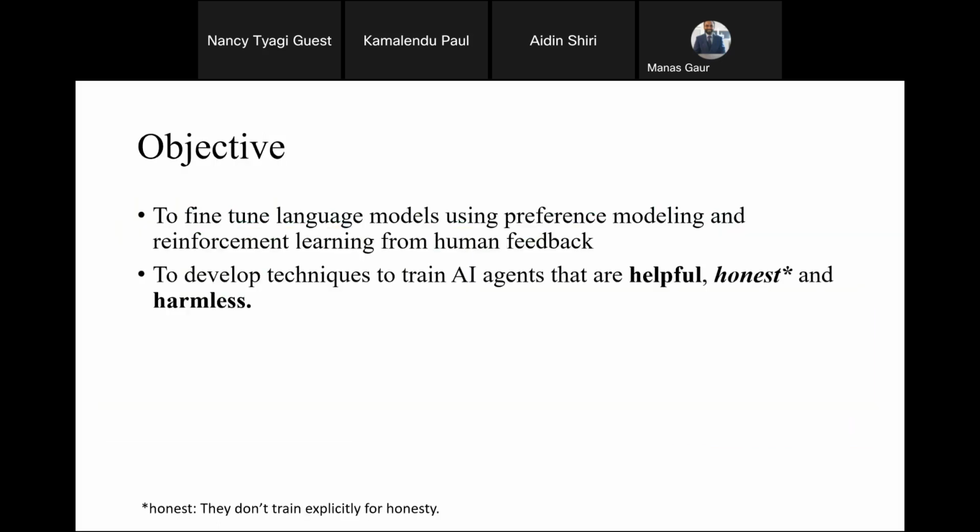Now, let's come back to the objective. The objective which they have presented in the paper is that they want to fine-tune large language models using preference modeling and reinforcement learning from human feedback. Human feedback does play a very important key role in their research. And also they want to develop techniques to train AI agents which are helpful, honest, and harmless.